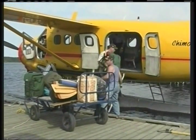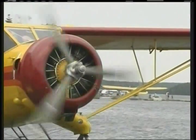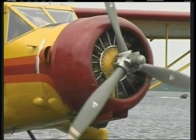The majority of our business is fly-in fishing. The average load for a Norseman would be, say, 4 to 6 people and gear. We'll fly them out to a fishing camp usually anywhere out to 100 miles north or northwest of Red Lake. And the airplane is just exactly the right size for one pilot to operate. It just fits 4 to 6 people perfectly. It's got enough room. It has enough gas. It just fits the niche perfectly.